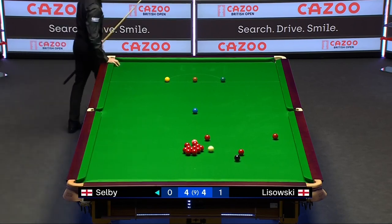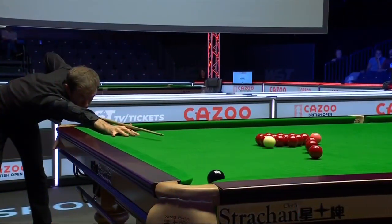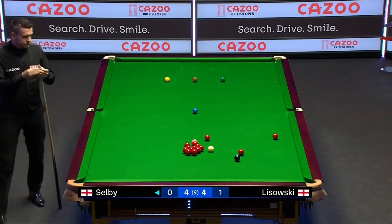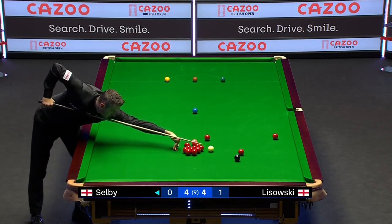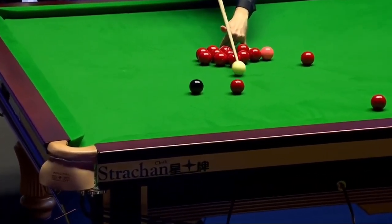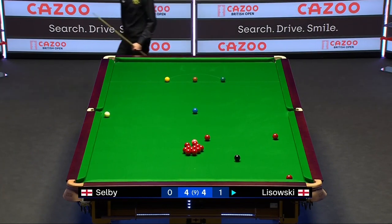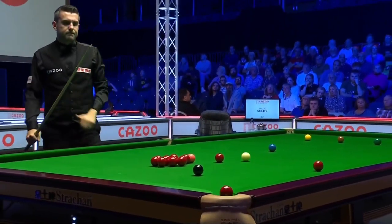Yeah, it wasn't ideal. He didn't go into the pack fully committed. He just tried to go into the loose red and brush off that. Took his eye off the pot, and chance missed. Three balls missed already in this tension-packed frame. Two from Selby, one from Lisowski. That's what deciders do.